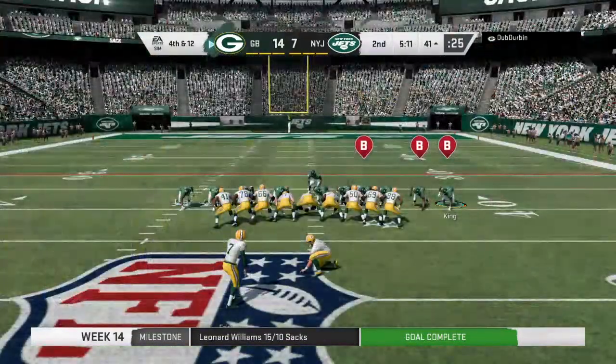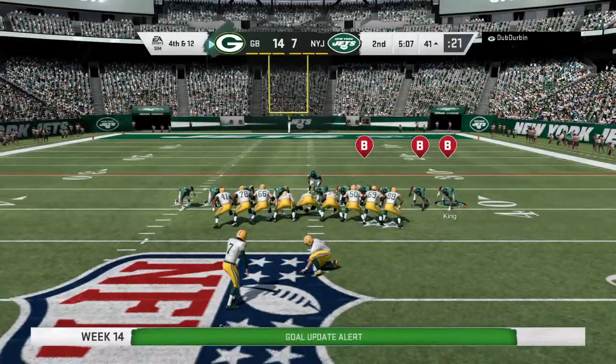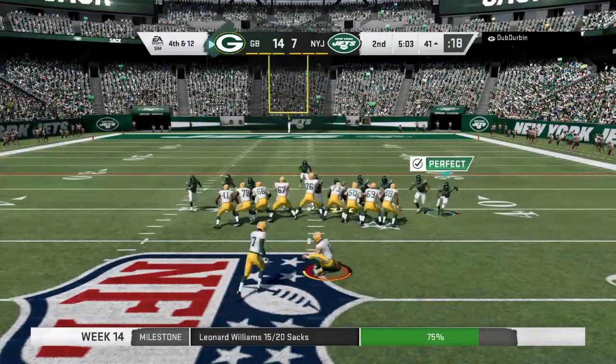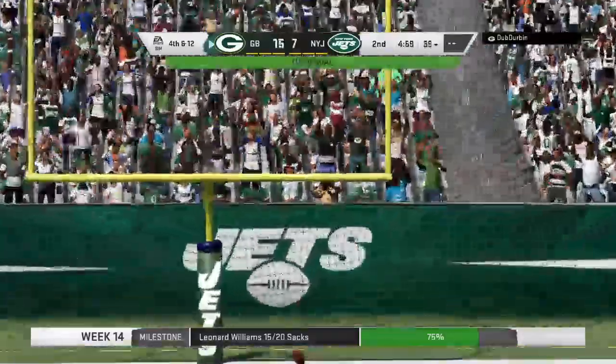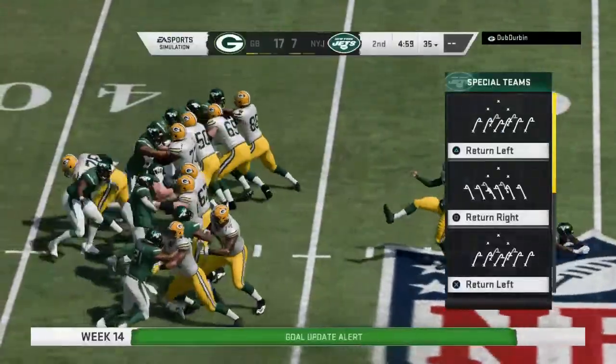So now they're going to send out the field goal unit to, as they say, fire away from long distance. This will be spotted on the midfield logo. It's a 58-yard attempt. And I tell you what, he got it from 58. That had lots of leg behind it.